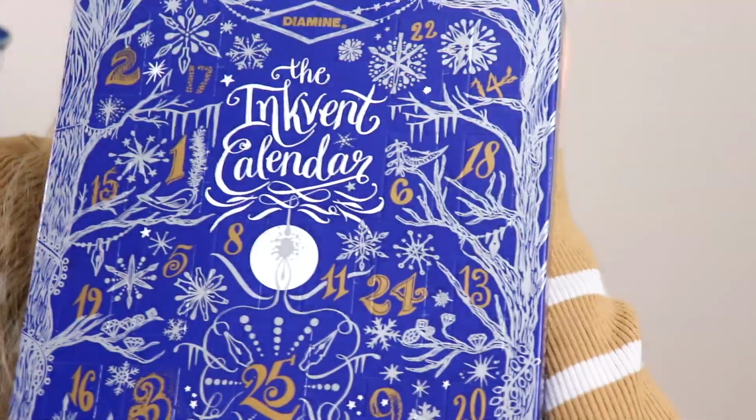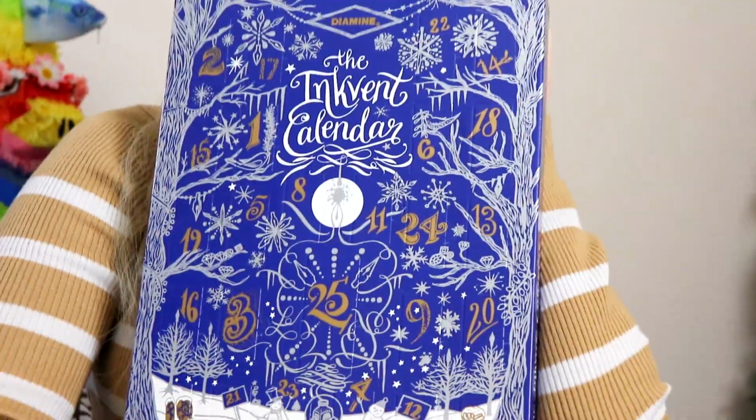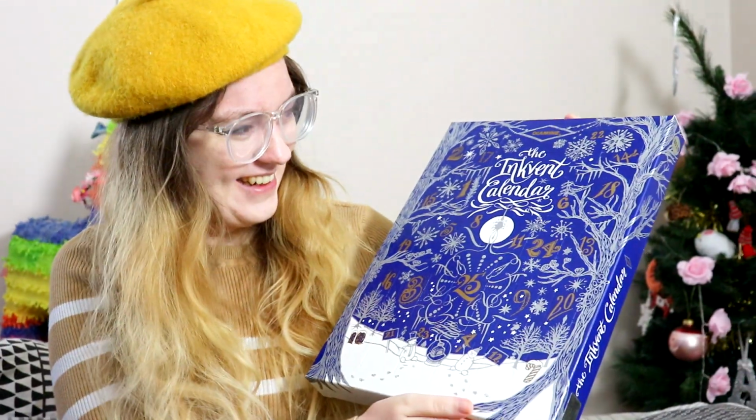I've managed to find another art-related advent calendar. If you cast your brains back to last year, we had a watercolour one. Yes, we did. Well, the art gods have listened to me this year and they found the perfect art calendar for me. Okay, show me. What is it? The Inkvent calendar. Oh, that's cute. So is there ink in every single door? Oh wow, there's even a 25. Yep, there's meant to be ink behind every single door. That's actually pretty dang impressive.